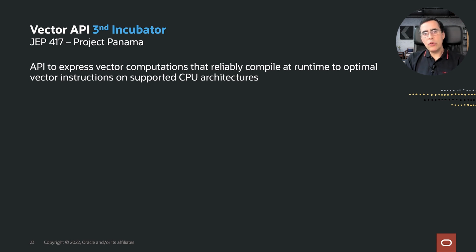HotSpot supports auto-vectorization, so sometimes it can detect when a scalar operation can be transformed into superword operations and mapped to vector instructions. However, the set of transformable operations is limited, and it's fragile to changes in the code shape. With this API, it will be possible to write very complex vector algorithms in Java in a way that is far more predictable and robust.